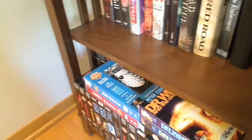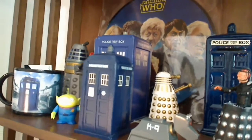I've got a lot more of the box sets as well, the ones that are like the double and triple tape sets. Those are in a closet down there because they just wouldn't fit on my shelf. But that's the entire bookshelf. So my first ever bookshelf tour. I think the TARDIS is ready to take off, and so am I.